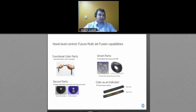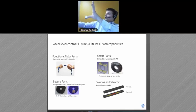Let's say I print a gear like this gear right here, and it's red, right? And as I use the gear, as I plug the gear into some machine, and I'm running the machine, over time that gear will wear down. And it would be pretty cool if I didn't have to wait for the gear to break and then the whole machine to get shut down for a long time, and then I've got to repair whatever happened downstream.